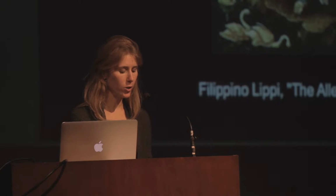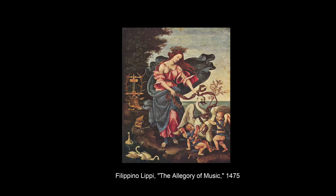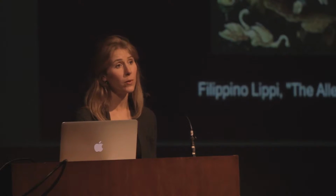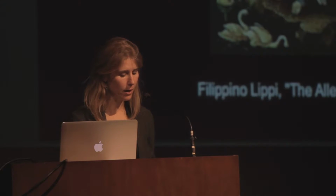And within the visual arts, when we think of allegory, we might think of a work like this. This is Filippino Lippi's The Allegory of Music, and it shows a woman who's the muse Erato actually leading a swan by a golden leash. The swan is a symbol of music in this painting.